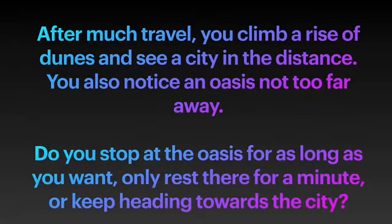After much hard travel, you climb a rise of dunes to see a city in the distance. You also notice an oasis not too far away. Do you stop and rest at the oasis for as long as you want, only rest there for a minute, or keep heading towards the city?